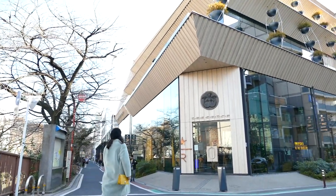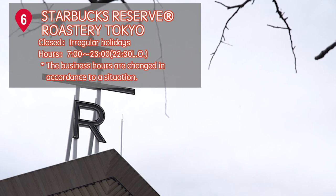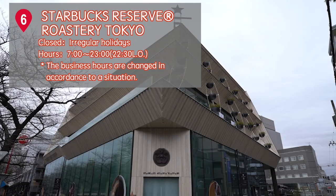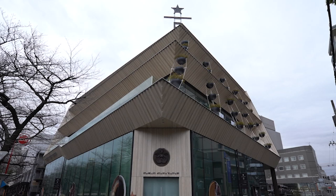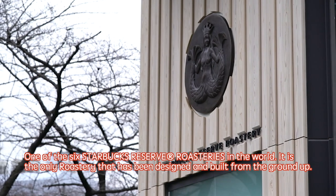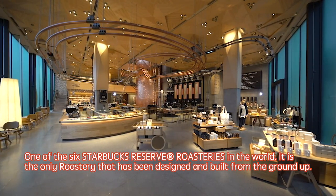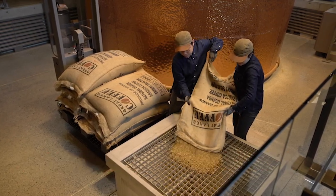Spot 6. Starbucks Reserve Roastery, Tokyo. One of the six Starbucks Reserve Roasteries in the world. It is the only roastery that has been designed and built from the ground up.